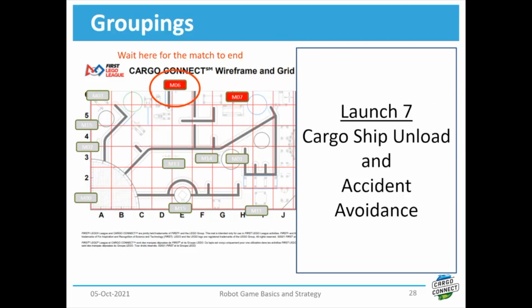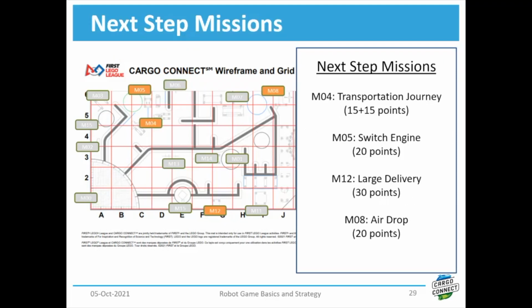I'm almost done. So these are the next step missions. So these are missions that you want to maybe stretch for. So the transportation journey, getting the plane and the truck off of those things and across the blue lines. I know it looks like in the videos they showed it slamming it, but there's nothing in the rules that says you can't just use an arm and fling the pieces off of these where they're resting. You don't have to hit the thing on the back.